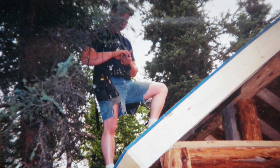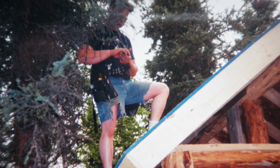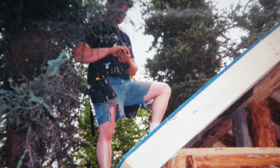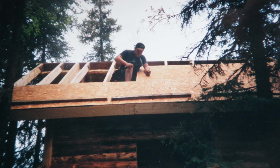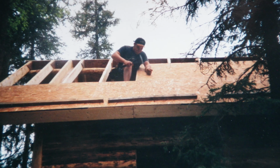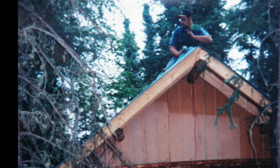What this roof ended up being was a 9.5/12 pitch. The reason it was a 9.5/12 pitch is because I wanted to use just standard sheet metal for the roof that I didn't have to cut to length. I think these were 10-foot pieces of roofing material, so it just worked out that it was a 9.5/12 pitch roof. And a little too steep to stand on. You can see those kicker boards there. But we ended up getting that roof all sheeted in. And now came the tricky part. Putting the metal on. Because with the metal, you don't have any kicker boards to stand on.